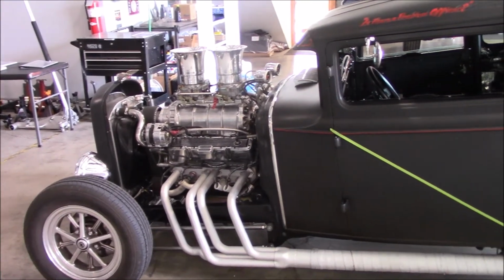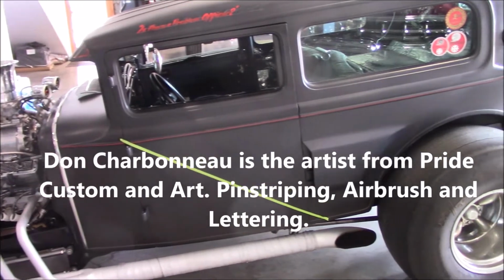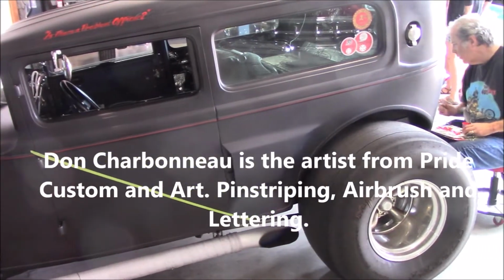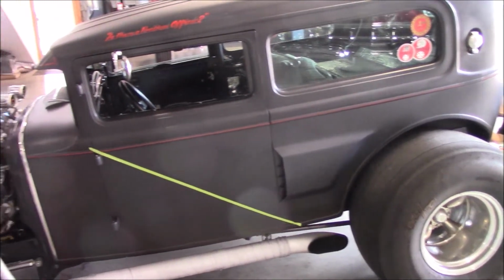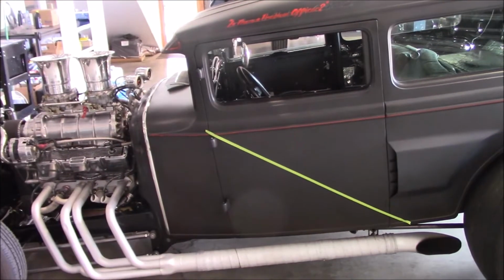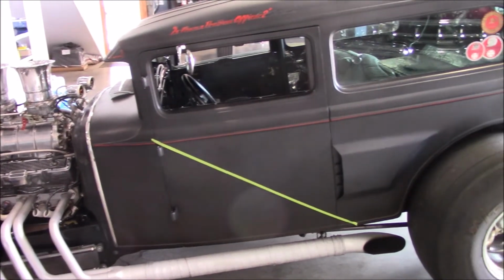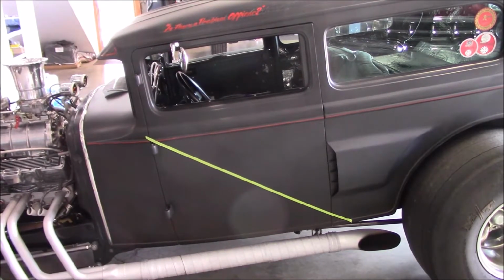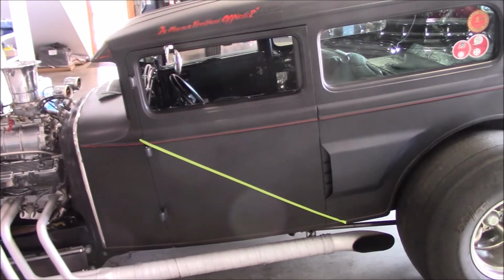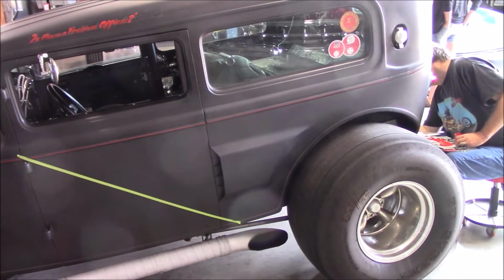Here's a car owned by Bob Lyons that Don Charbonneau is doing. Mr. Lyons has been working on this car for 6 years. That's a long time. He said it's almost done. He's going to get the upholstery done, and Don is doing the pinstriping right now. Coat of arms of the Lyon clan from Scotland.